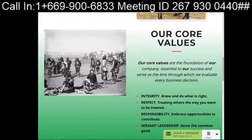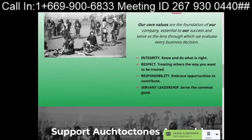Our core values are the foundation of our company, which is essential to our success and serve as a lens through which we evaluate every business decision. Those core values are, but are not limited to, integrity, which is knowing and doing what is right, respect, which is treating others the way you want to be treated, responsibility, which is embracing opportunities to contribute, and servant leadership, which is serving the common good.